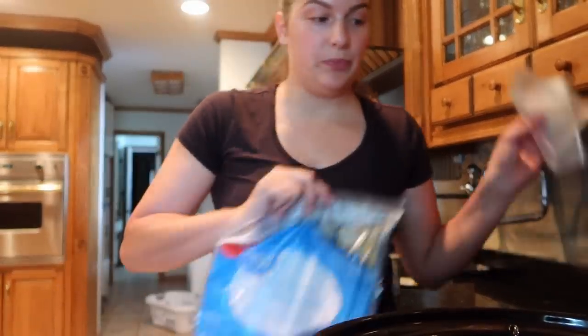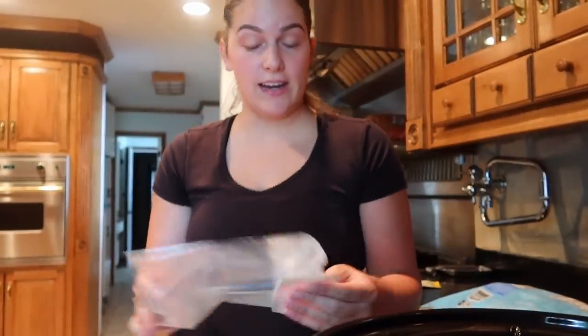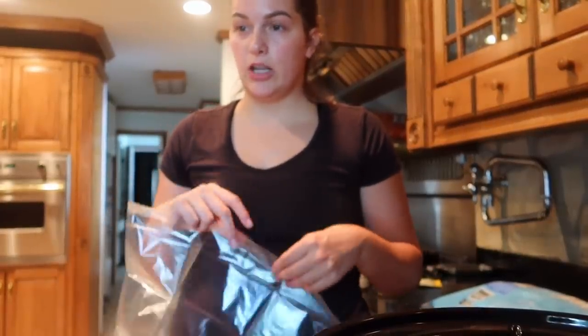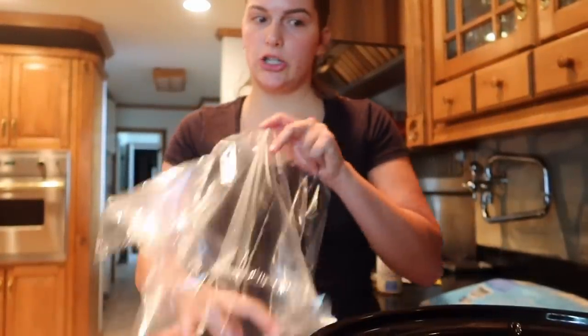All right guys, so the first crockpot meal that I'm gonna share with y'all is crockpot chicken spaghetti. I love chicken spaghetti. I have not made it in a while, but it's one of those meals that I feel like is a lot of work, but I found a recipe that's actually not hard.